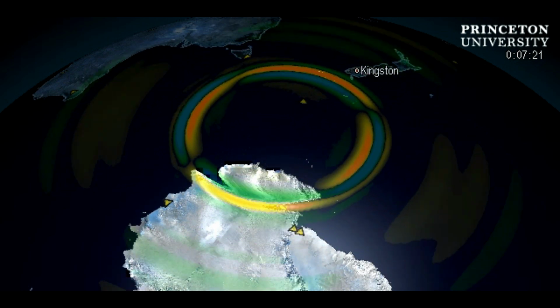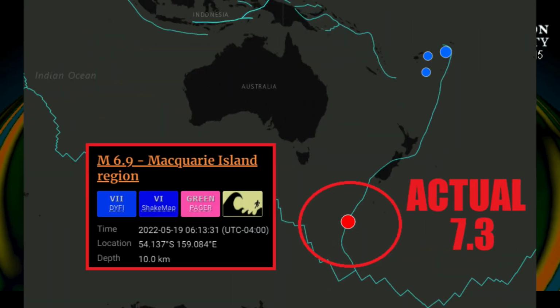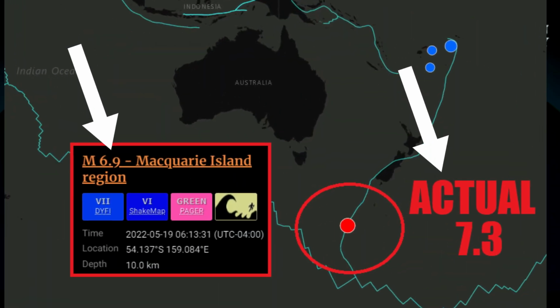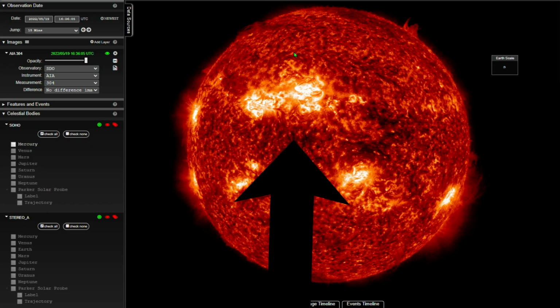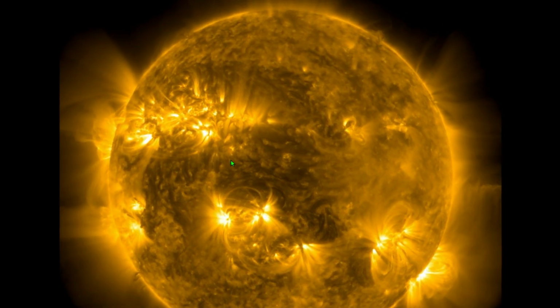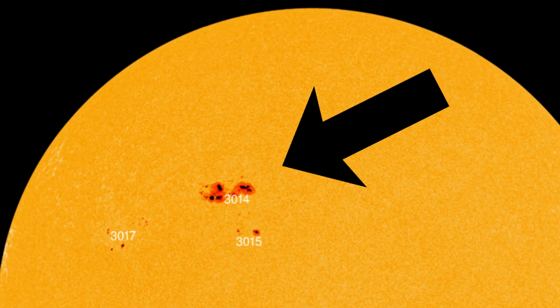the channel. Not to mention a major earthquake took place just hours ago south of New Zealand, but very quickly downgraded from a 7.3 to a 6.9. And guess who's responsible for that? I'll let you guys figure that one out. And also a massive grouping of sunspots that are becoming Earth facing, as you can see in this updated SDO satellite camera footage labeled on your screen. As you can see, 3014.